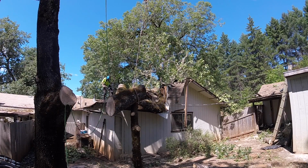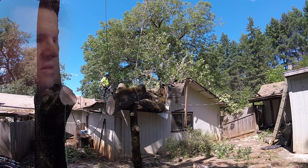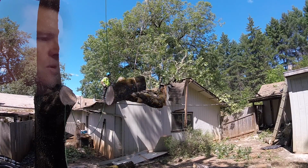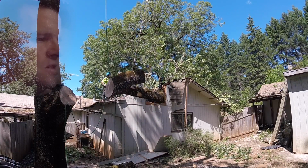Joe thought this pick was a little big. I figured since it was a deadlift, you know, we could do it. Watch the prop, it'll fall away. Boom, see? Sure, the building's already kind of thrashed, but no sense doing extra damage.